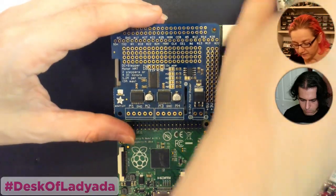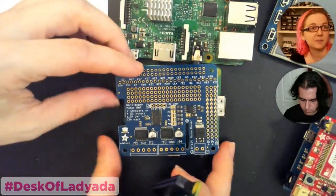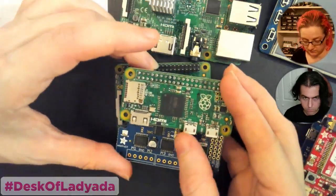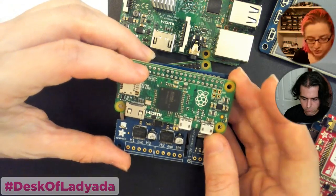But then the Raspberry Pi Zero came out, and the Zero is smaller. So the HAT is the same size as the A Plus, but it's quite bigger than the Zero. So you can compare. It's about twice as big. I think we did the math. It was like 40% larger.